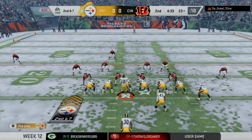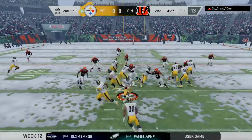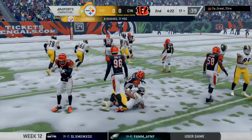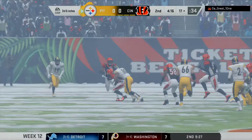Now here's 2nd and 7. On the counter, it's Connor. And an alley to run. And a good run as he manages 7 yards down to the 17. And he is going to be close to a 1st down as the tackle is made at the Bengals 17.